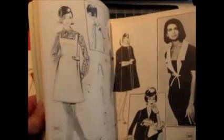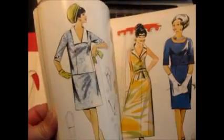Whoops, as I dropped stuff on the floor. And lots of pictures, lots of patterns. And when I looked this book up, this sells consistently for $50 to $75, no problem. And I paid $1 for it.